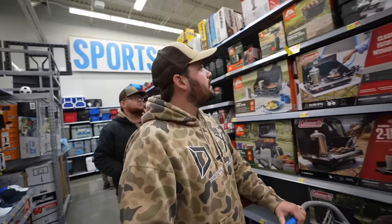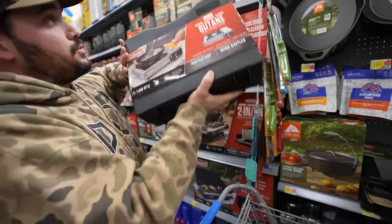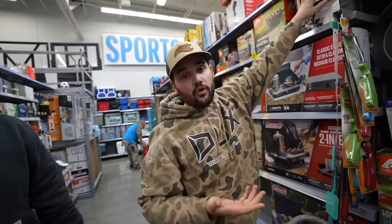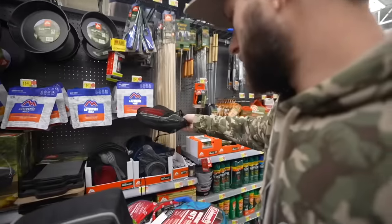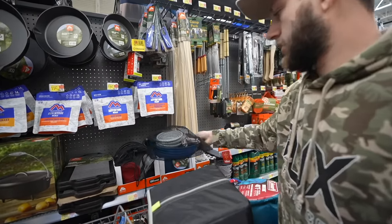All right, so I already got something like this, a little butane burner. Plus, we can cook on the actual stove top. What do you think about that, Banjo? This is a two-person one. We got four people. Is that a four-person? Yeah. I think I already have that, but go ahead and get it just for good measure. All right, just to be safe.